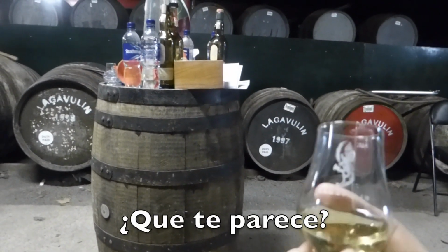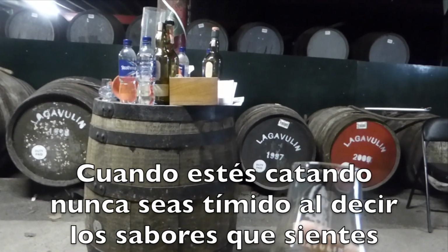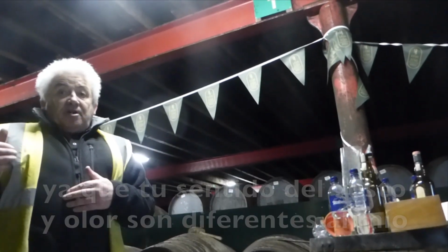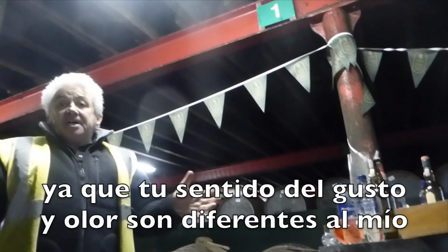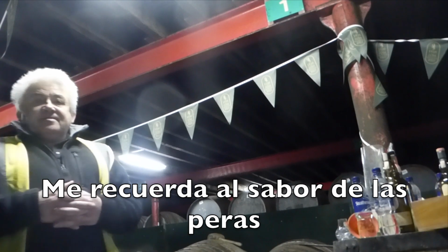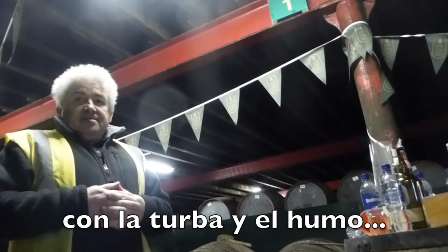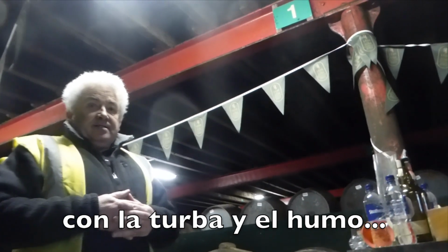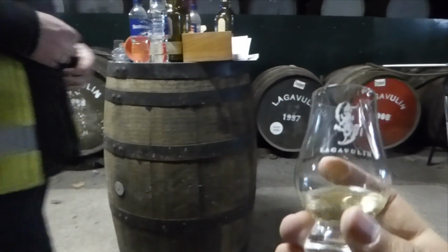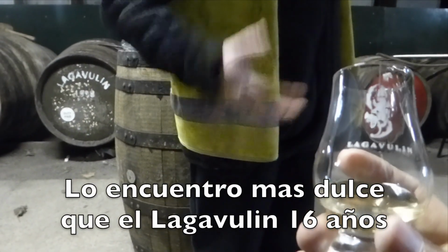How do you find that one? Good. It's spicy, it's sweet, it's peaty. In whisky tastings, never be shy in saying what you do taste, because you've got to remember, your taste buds and nose buds are entirely different to mine. So if you say what you do taste. It reminds me of pears, to tell you the truth. Pears, with the obvious peat, the heat and the smoke. I find it sweeter than the 16. Sweeter, yes.